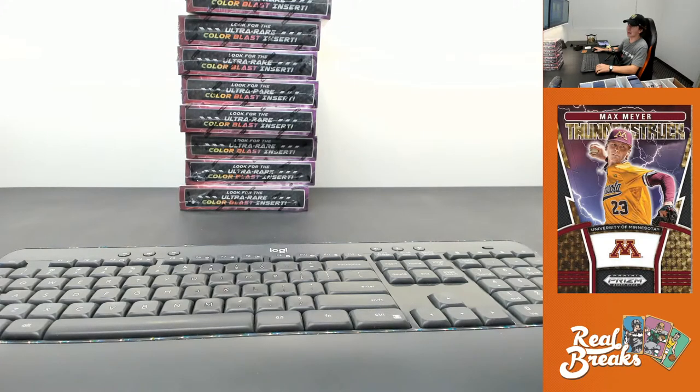I'm excited for this one. This is going to be fun. We've got another, our fourth of the night, 2020 Panini Draft Picks Baseball. We've had a blast with this tonight. I'm looking forward to doing one more.